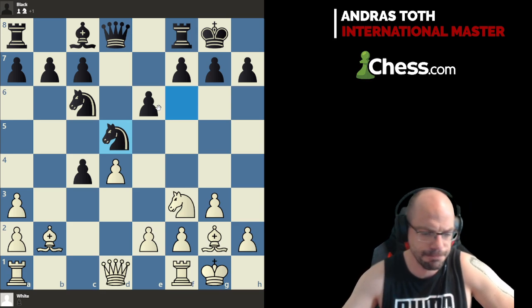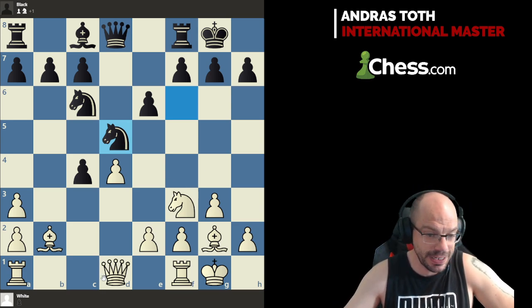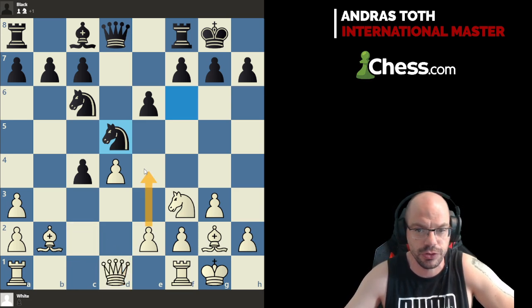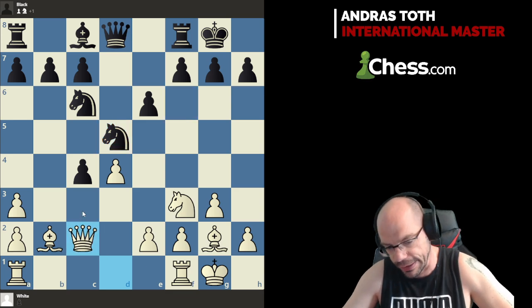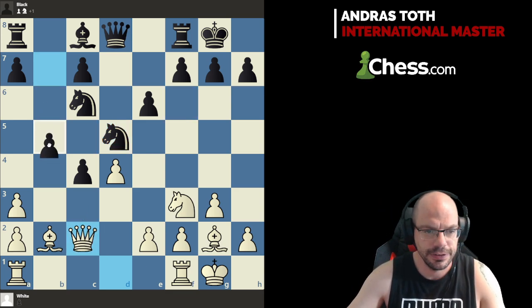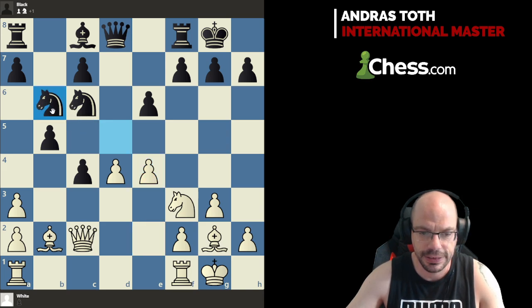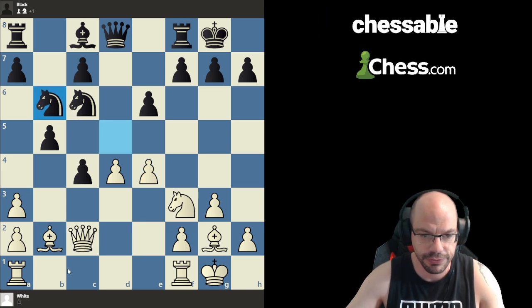Let's see what happened. We played queen c2. May or may not be necessary. e4 was good to go as far as I'm concerned, but we will let this slide. Not a biggie. e4, knight b6, and here we played the very, very logical rook a d1.